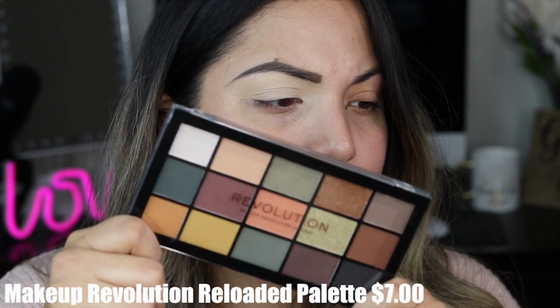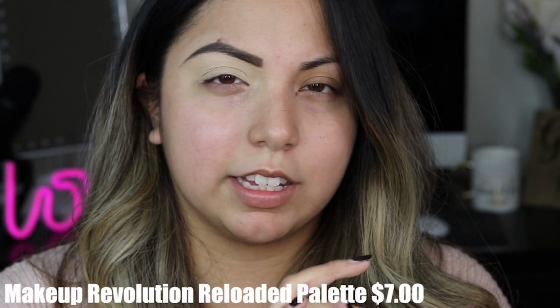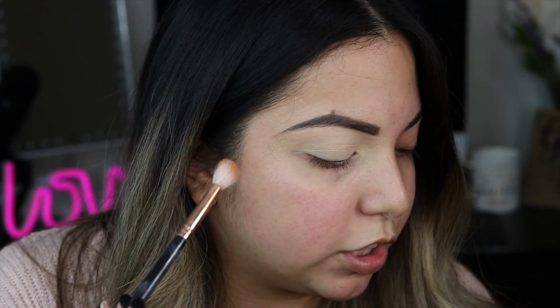Okay, and up next, I'm going to be using this palette that I bought from Makeup Revolution. I think this is just called the Reloaded, but I love the colors on it because I feel like it speaks more like fall tones. So I'm gonna start off by using this color right here. It's like a mustard kind of color, and I'm using just my regular blending brush. There's definitely a lot of fallout that comes out when you put it on, but we shall see.